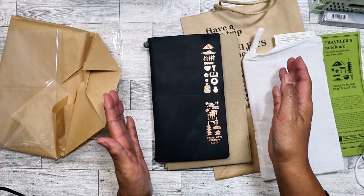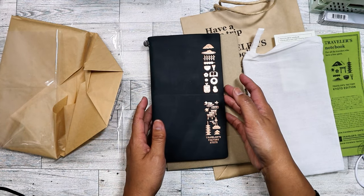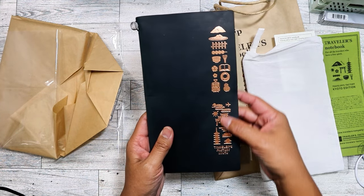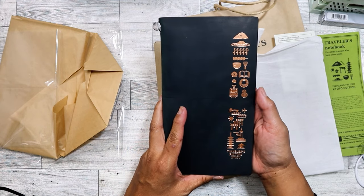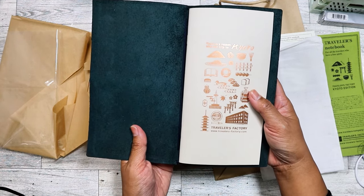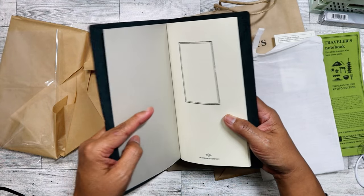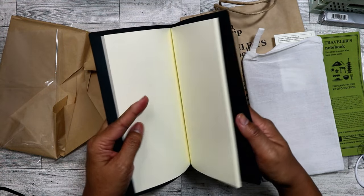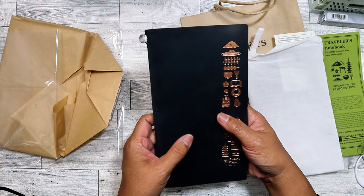Like I want to go to the bamboo forest. I want to go to all of the other temples. Yeah, just so much. So that's why I really wanted to get this particular traveler's notebook, because it reminds me of my stay there. And it came with the insert, and that's in cream. So yeah, it's beautiful. I absolutely love this.